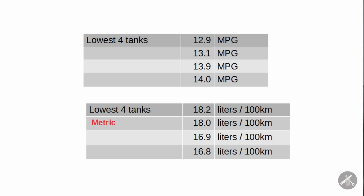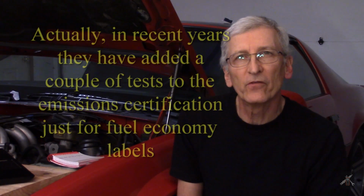But my lowest tankfuls on this car were between 12.9 miles per gallon and 14 miles per gallon, which is between 16.8 and 18.2 liters per 100 kilometers. Now if I show you EPA labels, the EPA labels are kind of a funny thing. They are derived from the emission data. They don't run a special fuel economy test. They run emissions tests to collect emissions certification.